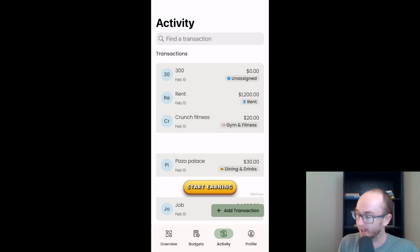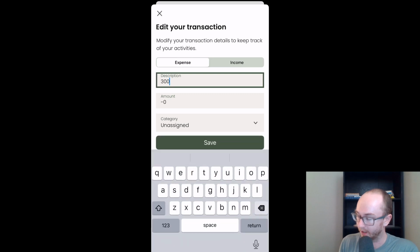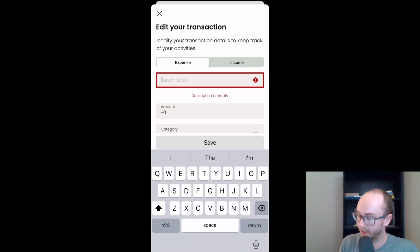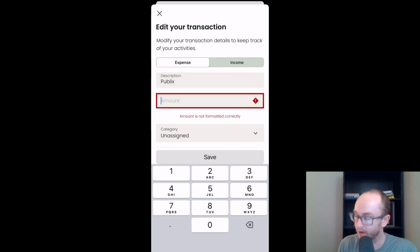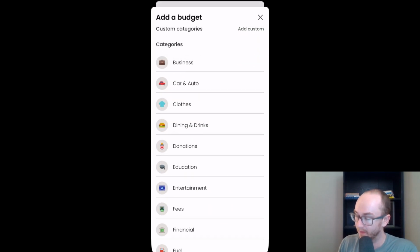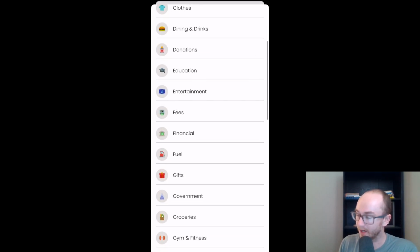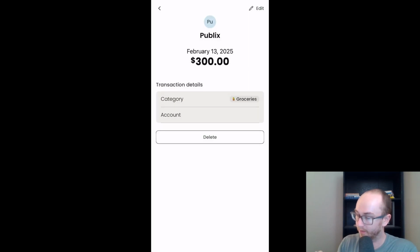Okay, sorry. We're going to go ahead and edit this transaction because I messed it up. Okay, so let's just say we go to Publix, that's a grocery chain, depending on where you are, that's a grocery store. We spent $300 all in one go. We just did our entire month's groceries in one trip. Again, probably not going to be doing that unless you go to Costco maybe. And we're going to go back.